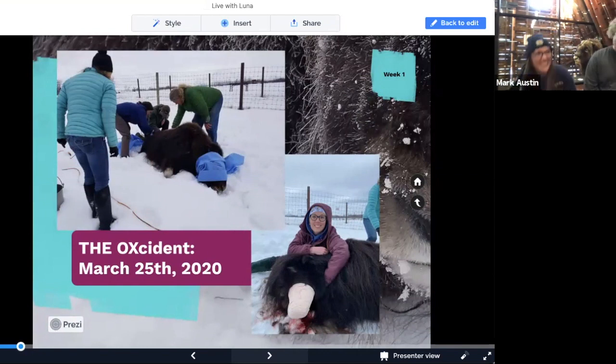Okay. So basically, the start of Luna's big adventure. It was a normal day on the farm. Every week we run these animals through the barn to weigh them, just for health reasons. Check them over, get their weights every week, and it's also really good practice for combing season, when they go through the barn a couple times a week to get combed.